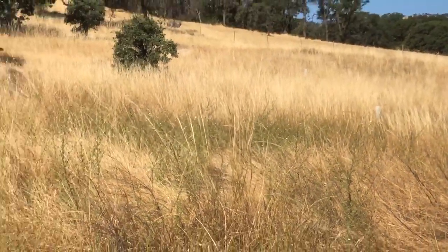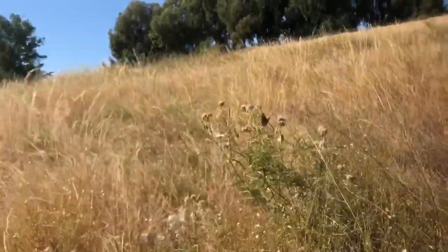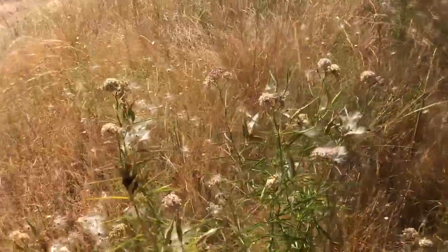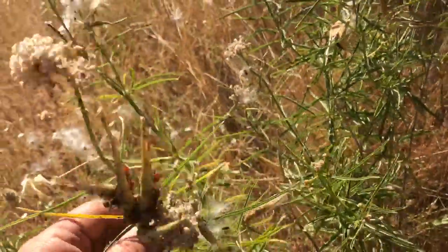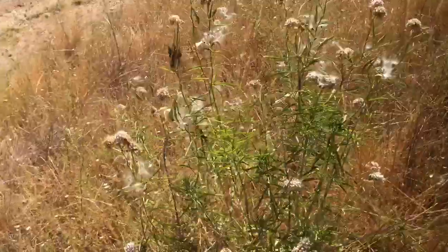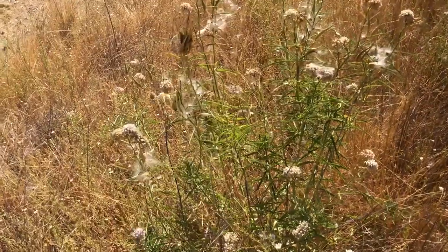Zoom out so you guys don't get sick. Several monarch butterflies on this milkweed bush here. They absolutely love this plant. I guess other things do too. But yeah, this is something you want to promote wherever you live, for the monarch butterflies.